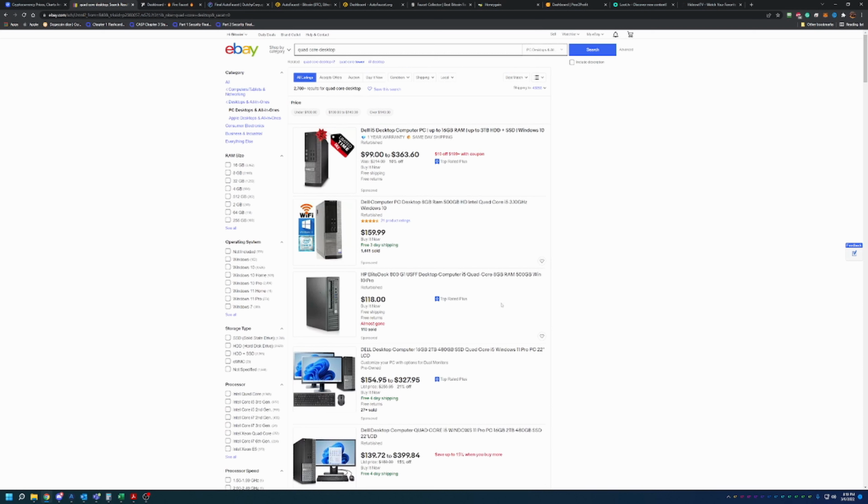So, with that being said, I'm going to take the middle of the ground kind of price here and say you're going to spend $150 on a desktop. Throughout all of these sites, I think it would be absolutely possible to pay back that computer in 1 to 2 months, and then everything after that is profit.